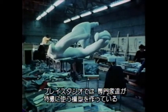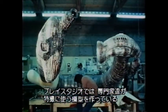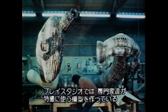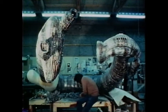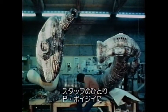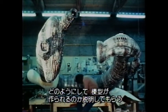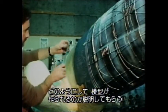At Bray Studios, a group of specialists are making the models we needed for the special effects scenes. My colleague, P. Voisey, will explain in a moment how these models are made and finally used in the movie.